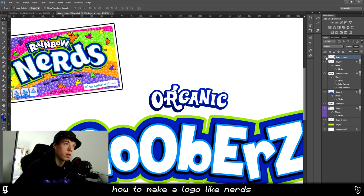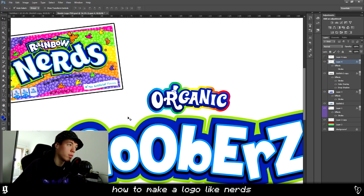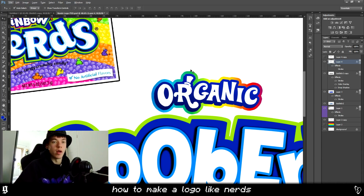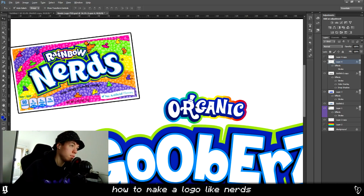Now what I'm going to do is I'm going to remove this white layer, and I'm going to go back into the organic layer, and I'm going to remove the stroke like that, and you should be left with a nice rainbow effect around the outside. If that was a bit too complex and you struggled doing it, use the same method we did earlier using the pen tool. Literally just go around the edges with the pen tool and then fill all of that in with the rainbow. But this is just a little shortcut. Hope it wasn't too confusing.